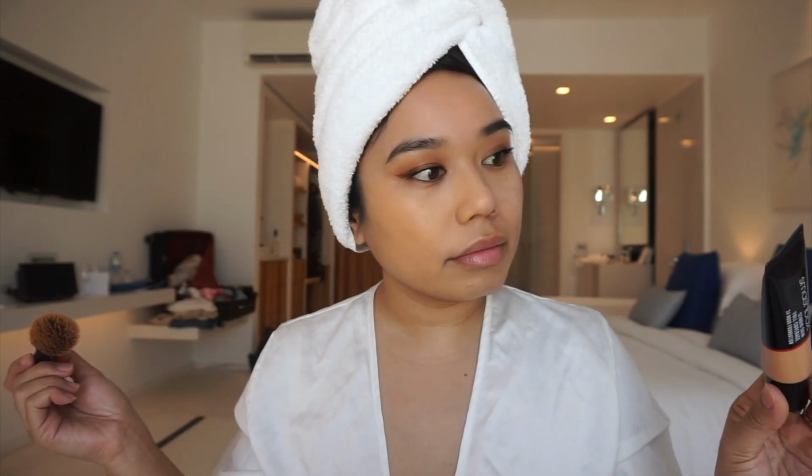And this is in the shade Medium and the undertone is Cool Peach. Okay, sorry guys, my battery on this camera overheated. I have the Sony a5100 and it's a known issue. You can't really film on it too long because it starts getting really hot and then it just shuts down completely. So you pretty much have to wait like 20 minutes and then it's okay.